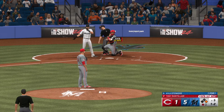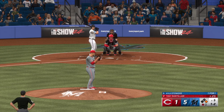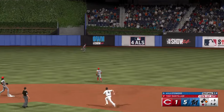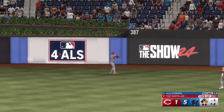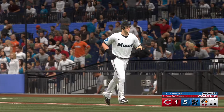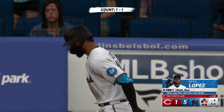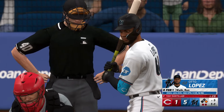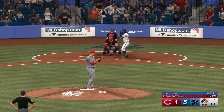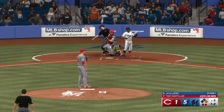Called strike right there. Righty to the plate. That one ripped. Benson snags it. And now for the Marlins, Otto Lopez. Right, off of first with two away. Next offering in there for a strike, and a count of one and two.